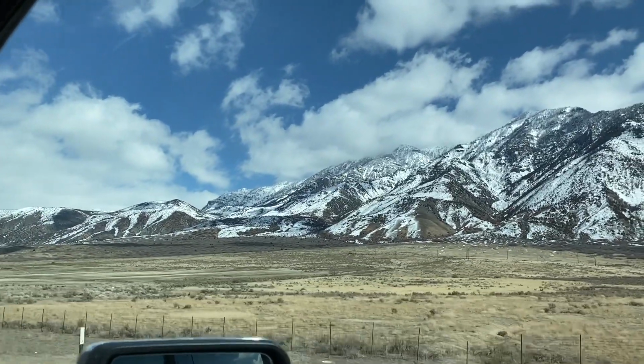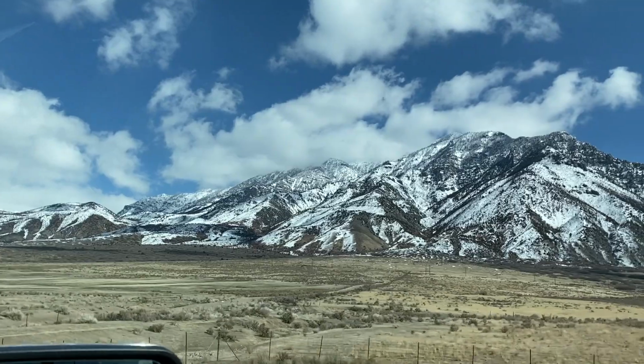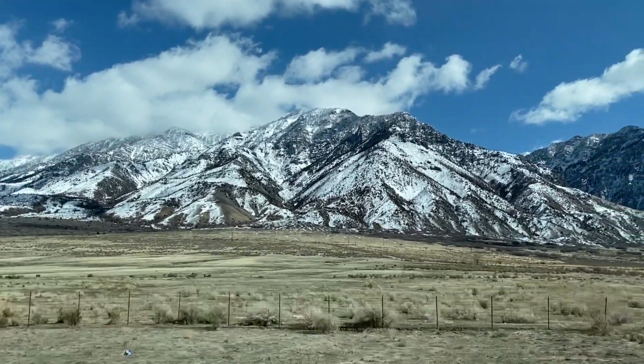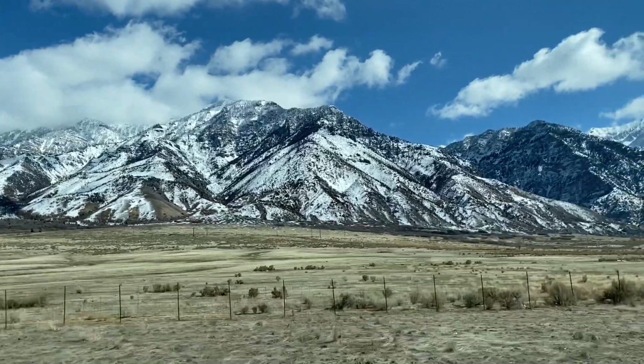Snowed a little bit last night, not much to say too much about, but enough that it's made the mountains white, and now the sun's coming through and nice blue sky. And the next 50-ish miles are all just going to be highway, about 65 miles per hour.